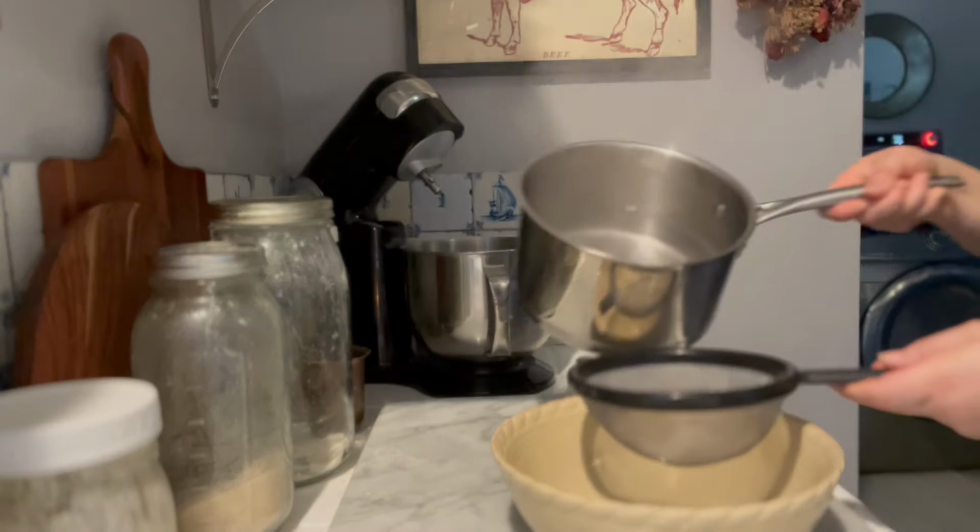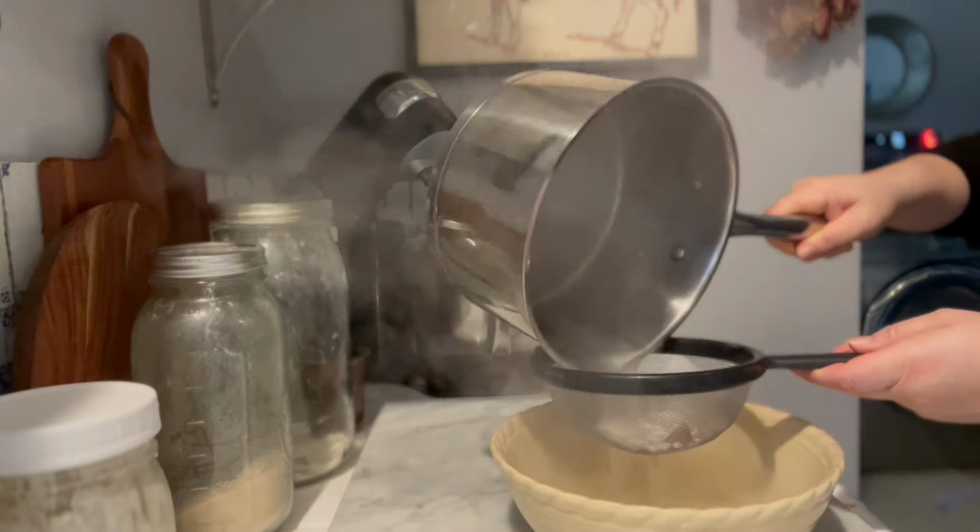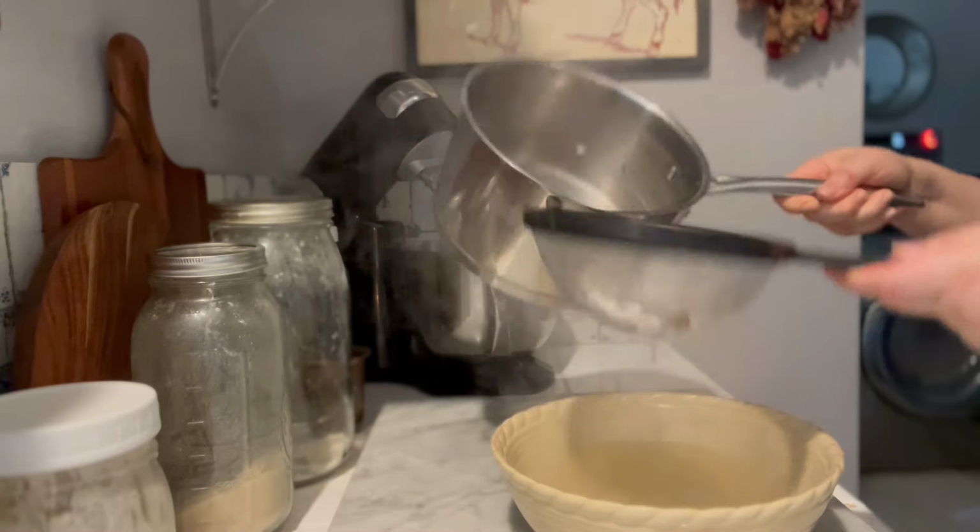To make the gravy, I strain away the chicken liquid and make either a cornstarch slurry or a roux to thicken the gravy.